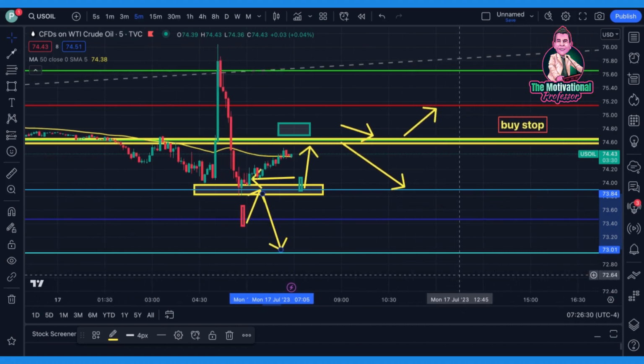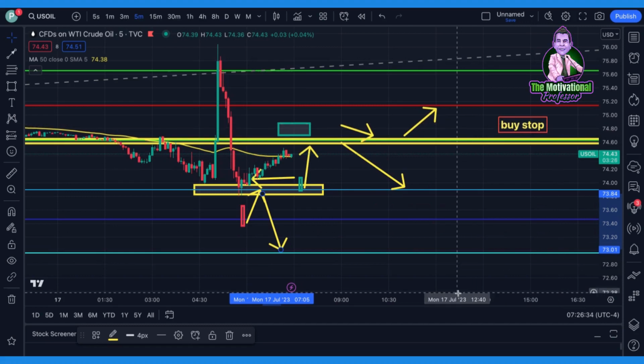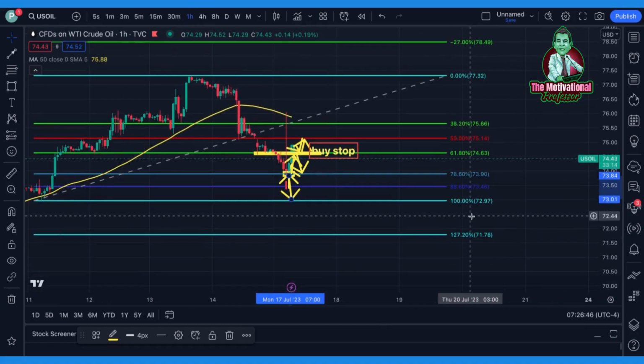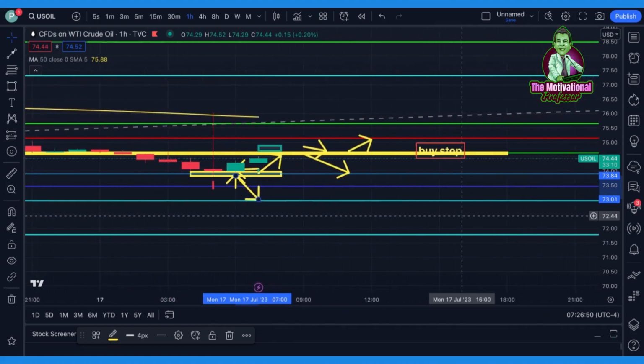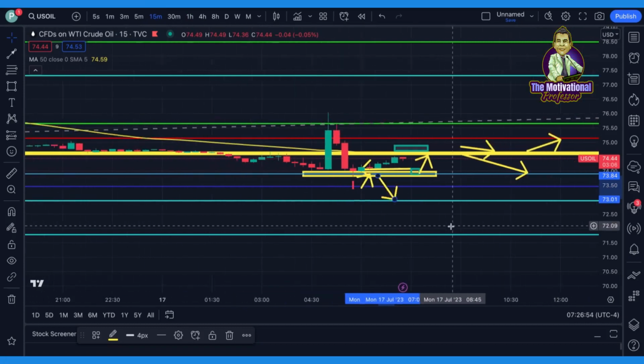And again, we are sitting at a buy stop at about 74.87 or 88 in case price does break above this key zone of 74.62. And again, I'll leave you with the 1 hour image, which will be a little bit easier to see right in here. Actually, let's drop down to the 15-minute. Might be a little bit easier.